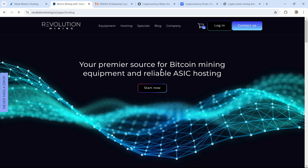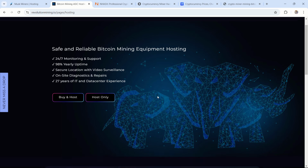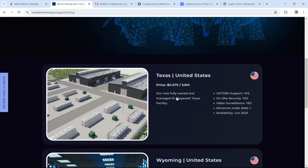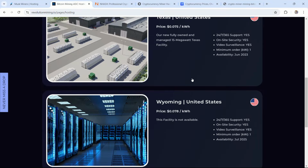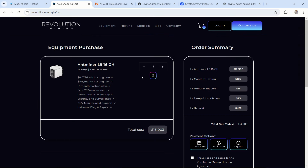But as far as hosting goes, Revolution Mining came really highly recommended. A friend of mine buys miners through BT and gets them shipped to Revolution Mining. I've heard only good things about them. Their Wyoming is full, but their Texas facility is available, with a minimum order of 1. So these companies are great for starting out. Absolutely great. But let's go to the cart, and I did have the L9 ready.